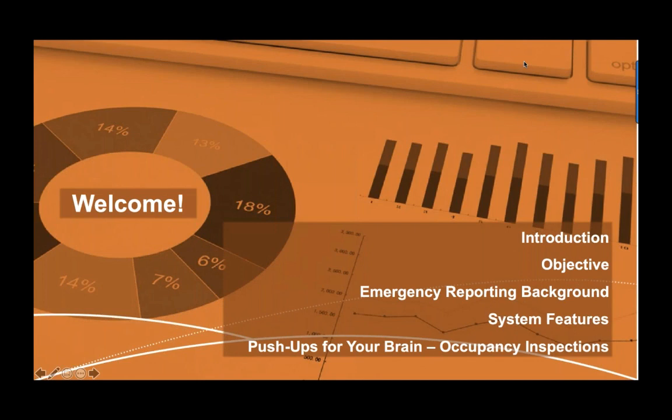We're going to do a quick background for those of you brand new to the Emergency Reporting family or considering joining us, just a little background on who we are, jump into the system features, and then we're going to talk about occupancy inspections and how you can do it more efficiently in your organization.